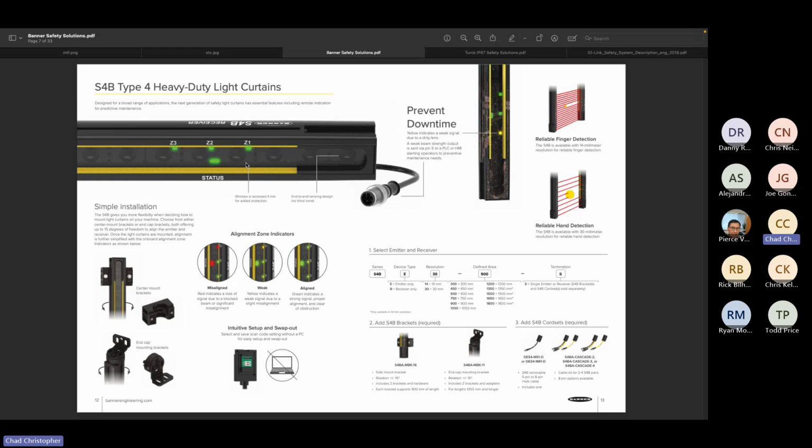But we do these in 14 and 30 millimeter resolution. We do them up to 1800 millimeter length. We can daisy chain these and do cascade modes. We can do muting. We don't need a computer to program this. The smarts are actually in the connector plug, and you just set them via dip switches.